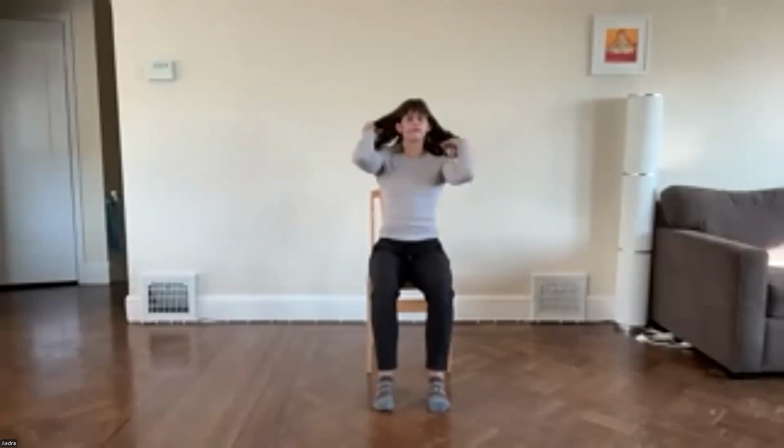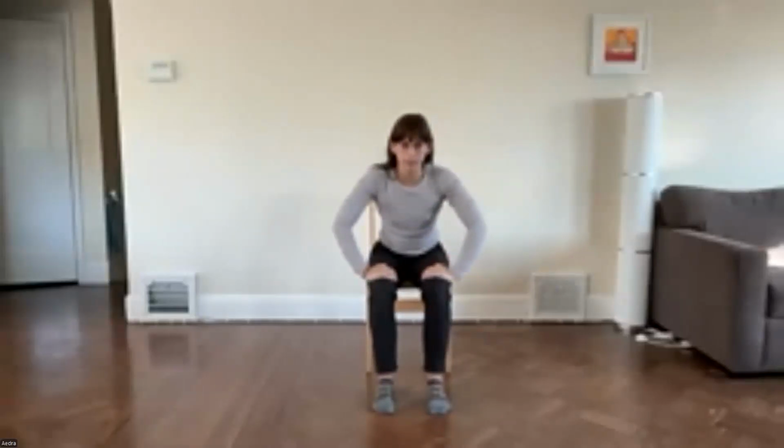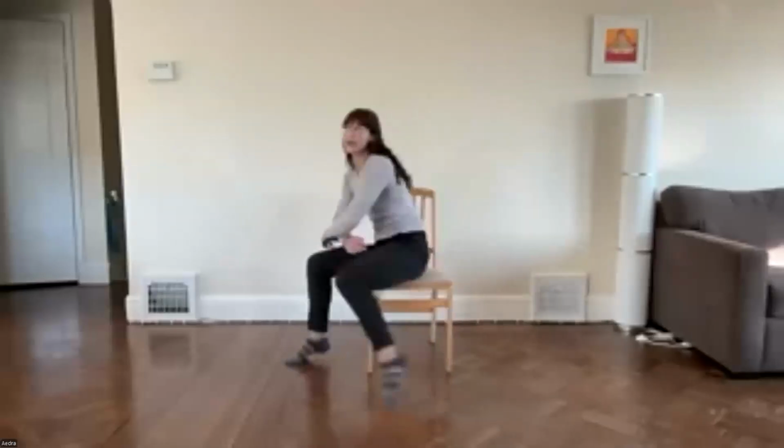Once you're in your seat, we're going to do a little forward fold here, so slight rounding of the back. You'll take your hands to your thighs and begin to bend the elbows. You decide how low you go, so you can bend the elbows a little bit, or you can bring your forearms down to your legs. I'll just show you a side view as well.